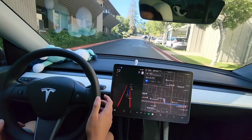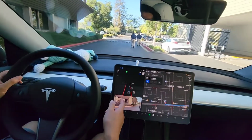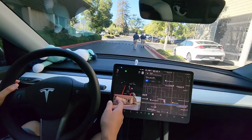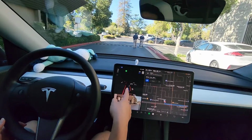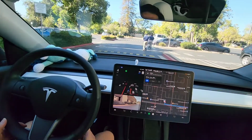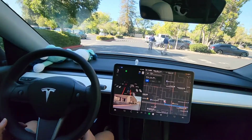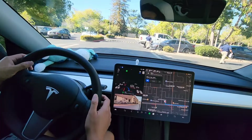It shouldn't be driving too fast here. Let's see how it reacts. There's people here. No, I'm not going in here. Okay, so it sees the people, so it's going slow. You can see it's like signal. It's trying to think to go around them, and then it's like, okay, whatever, and it just keeps inching forward. But, anyways, that's pickup.